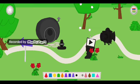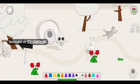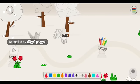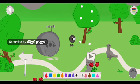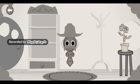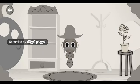Black. White. Gray. Let's make a gray. Drag one of the dressing up items. What a funny look. Drag one of the ready for a party.